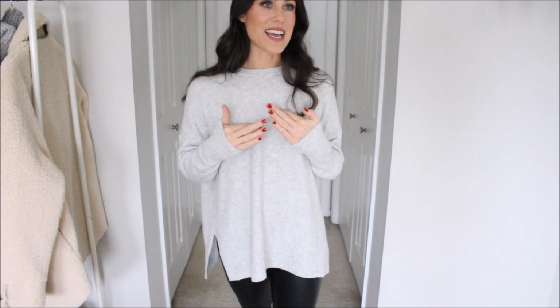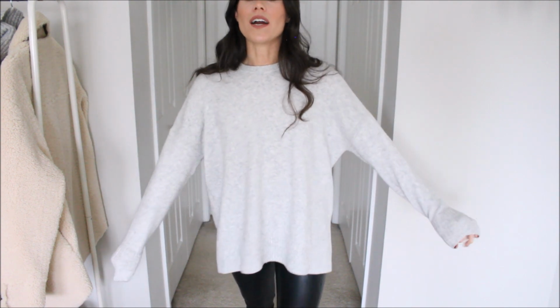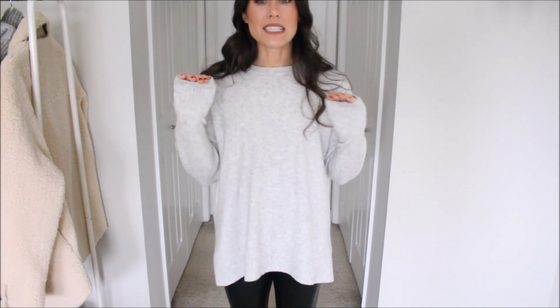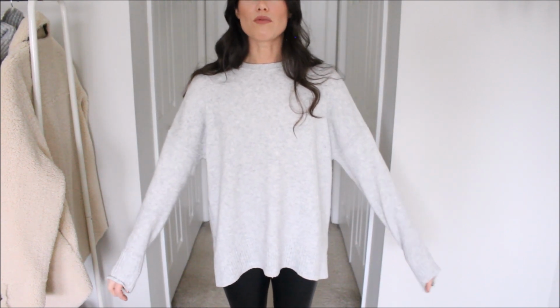All right, next up I have a couple of sweaters from Nordstrom, and I've shared some on stories and Instagram already a couple times, but this one is by far my favorite. It is an oversized kind of boxier tunic length sweater. It is so cozy and soft. It is not heavy, so if you're not into like the really heavy sweaters, this one is perfect because it's lightweight, it's super soft. I will say it runs a little big.